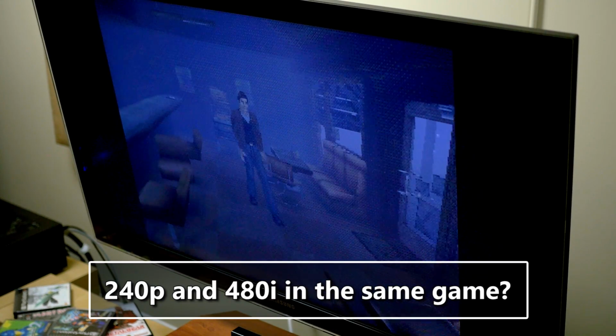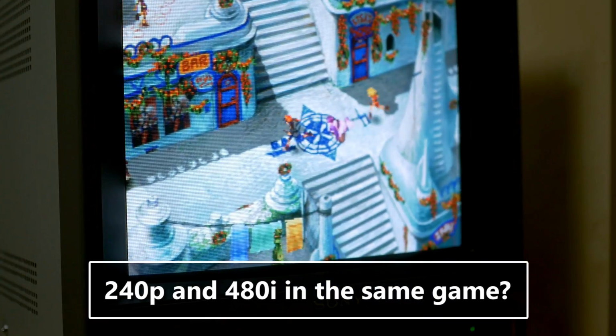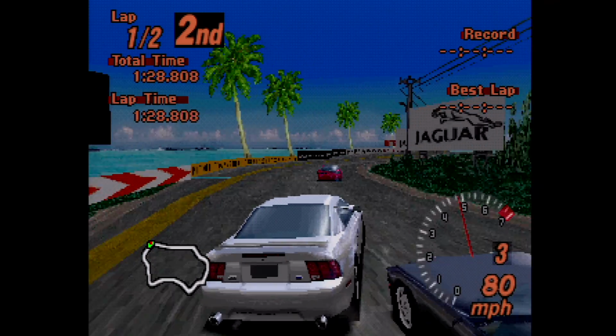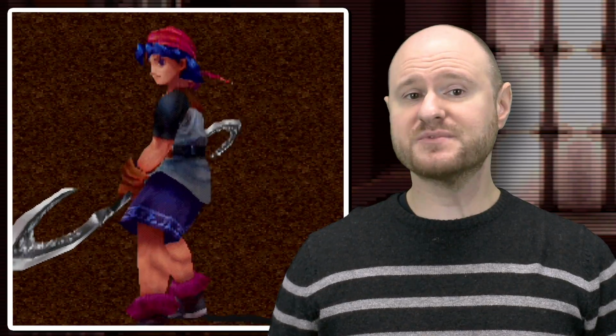Some HD TVs may also struggle with this transition, while CRTs handle it seamlessly. Again, the vast majority of PS1 games output a constant 240p signal, so don't get too discouraged. But for games like Chrono Cross, we'll take a look at a workaround a bit later.